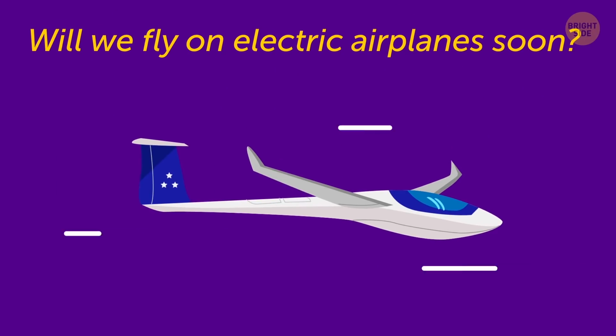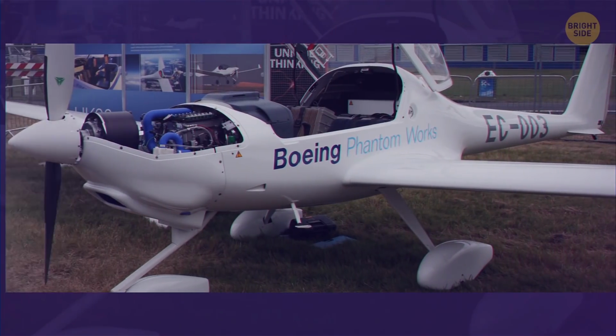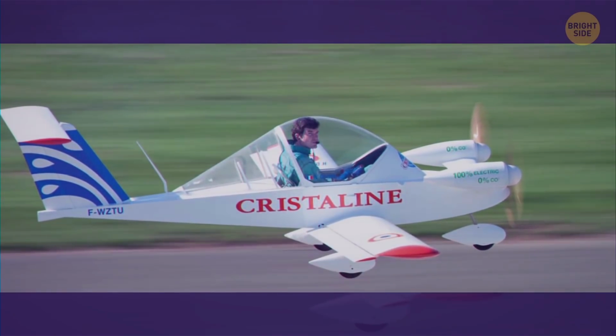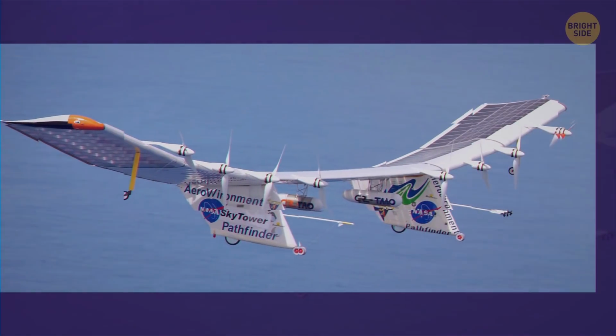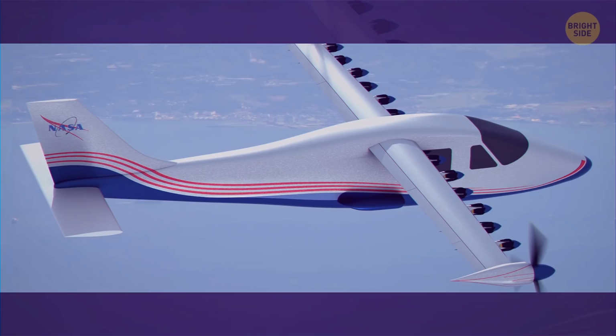Will we fly on electric airplanes soon? There are over 14 different projects in development right now that strive to design and build electric airplanes. From aero taxis with only 2 seats to 150-seaters, some of which are already going through flight tests. They're supposed to fly over short distances only, as lithium-based batteries won't allow much more than that.